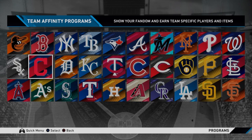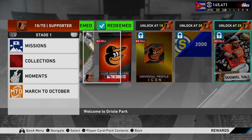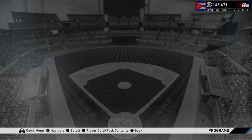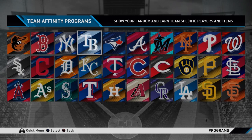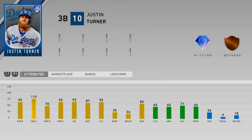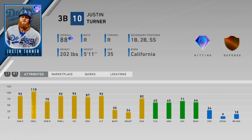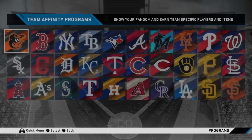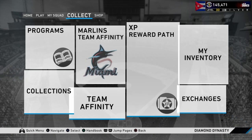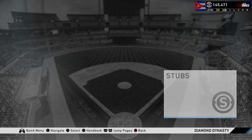But there's quite a bit of other guys, like Trey Mancini's card is really good. Overall, 80s hitting-wise. He could play first. You're going to have Justin Turner as well. Plays third, but he could play first, second, and short. So another guy you could technically plug in at first. But we're not going to talk about those guys. We're talking about guys that you want to use at first.